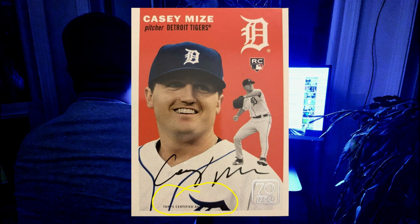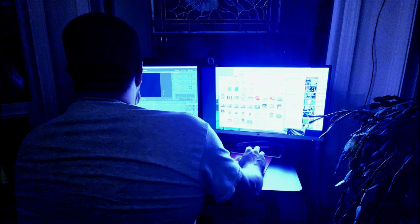So that was a mistake, obviously. It's not an autograph. And I feel bad for people that got excited thinking that was an autograph when they pulled it out. They did not correct that one, and it's worth like $4.